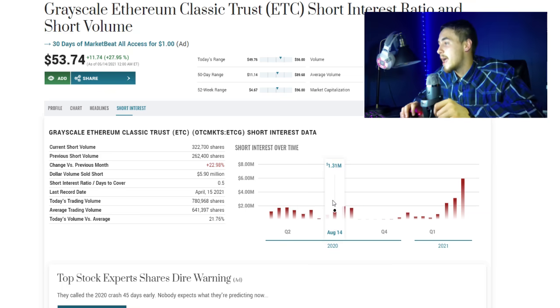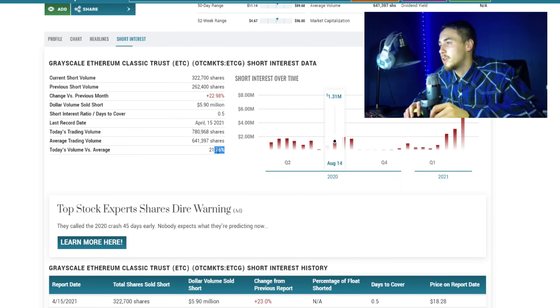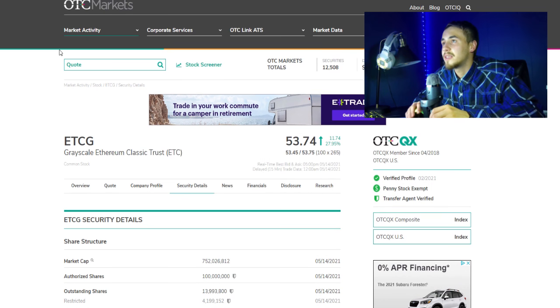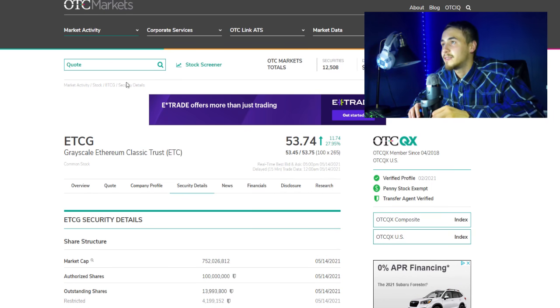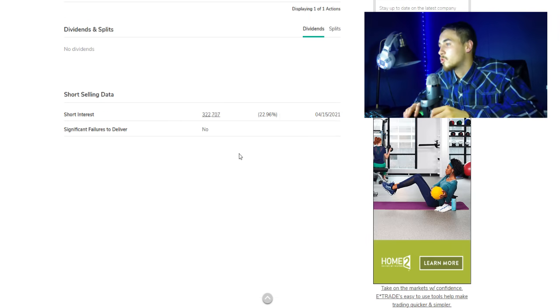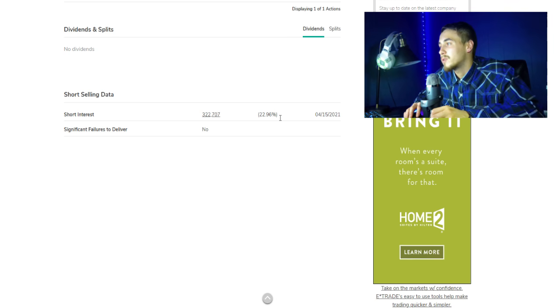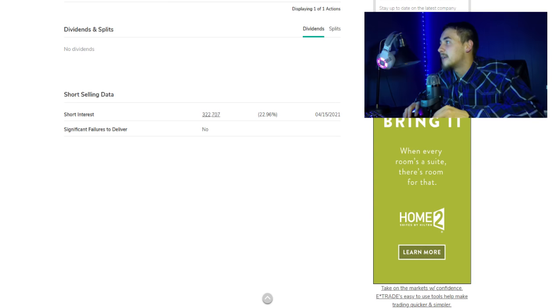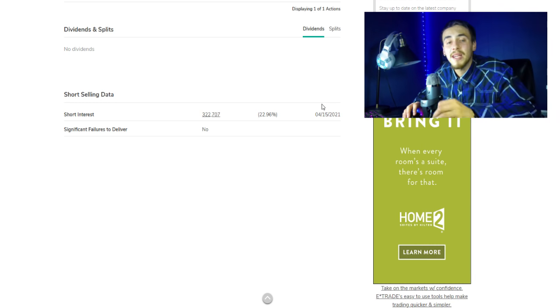behind the scenes, and there is really no data as to what the percent of short interest is on this website, but if we do come over to this one, this is otcmarkets.com/ETCG security, same thing, Grayscale Ethereum Classic Trust. And if we do scroll down, it says we were at 23% short interest, and it does have the same exact share count as what the MarketBeat website has, but it says that we are at, like I said, 22.96% short interest as of April 15th. So the same exact day, but they are not updating this.